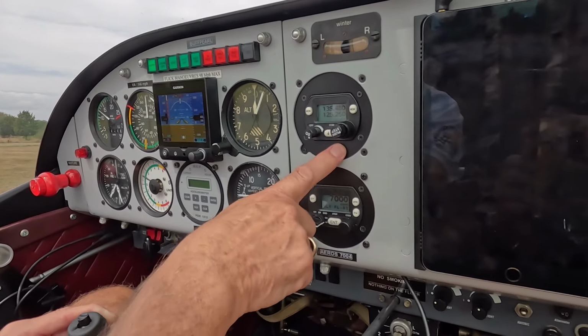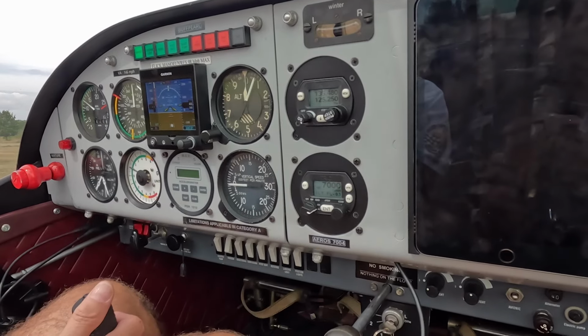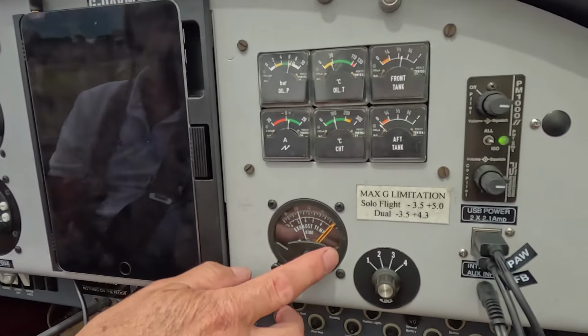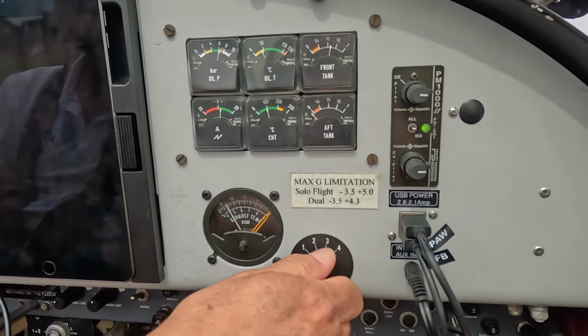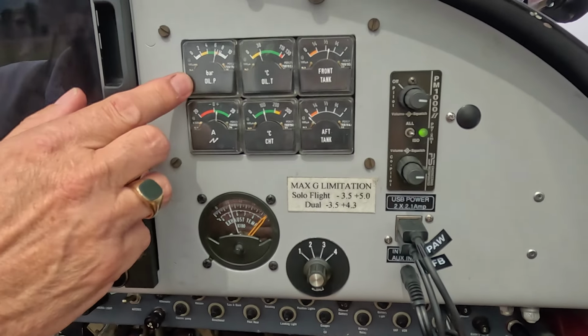Normal altimeter and a vertical speed indicator to see how far up we're going, up and down, a Trig radio and a Trig transponder. All the normal exhaust gas temperature on each one. The number 2 one's probe died, but I replaced that at the 50. Use that for leaning. Oil pressure, that's normal now.